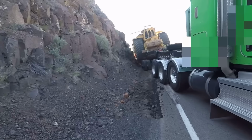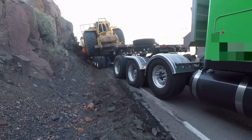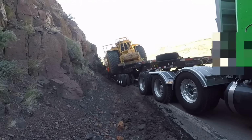Jeez, look at that. It was dragging it. Holy cow, dragging it back. And he's against that rock. Yeah, man, that's a lot of weight. I'm so glad we brought 22. That's so much weight, a lot of weight on that tire.